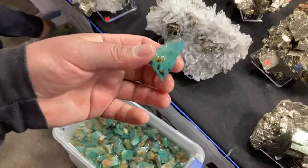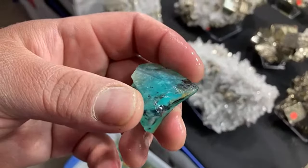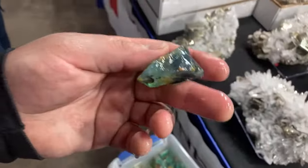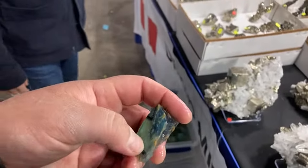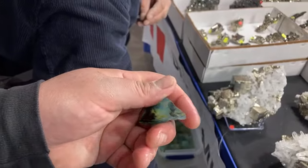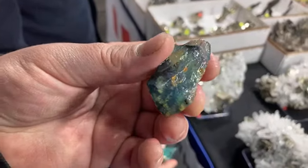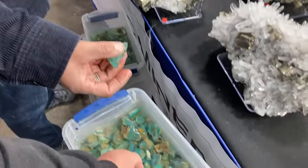I love the blue Peruvian opal. One year, I got a bag of this. Someone was selling a bag. I got it for, I think, $15 a pound. This is probably closer to $200 a pound or a kilo or something. I like this one.